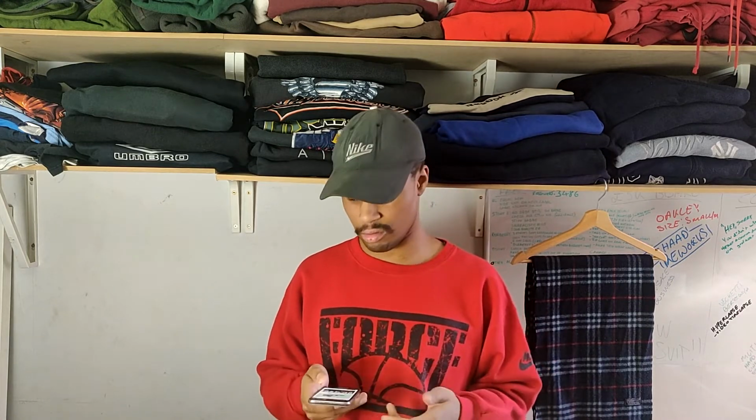Let's do a rating system. Out of 10, I'd say they're probably a 6. A 6 is solid, 10 being absolutely fantastic, amazing, and 0 being disgraceful, don't even bother. I'd give these a 6. They're your staple Jordan 1s. Nothing special in the colour and stuff. They're just a good pair of kicks to have in your collection.